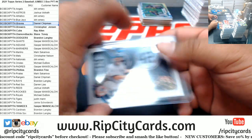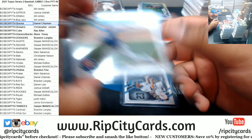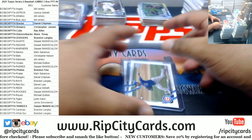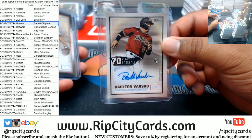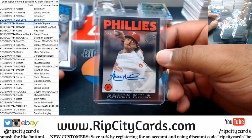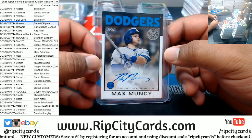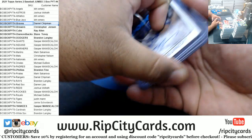Yes. All right. Mariano Rivera, short print Yankees. Brandon Marquez, short print Cubs. Yep. And autographs. We got Varsho, D-backs. Medina, numbered to 199, Phillies. Nola, numbered to 199, Phillies. And a Max Muncy for the Dodgers. And that's going to do it for the break.